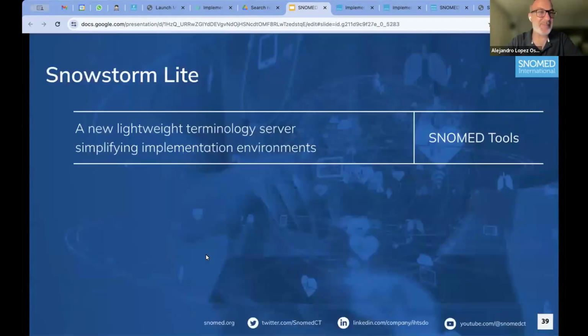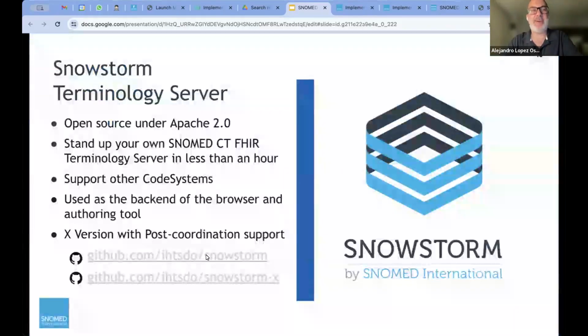Yes. And we mentioned that one of the solutions that we had to develop for the project was Snowstorm Lite. You know, Snowstorm is our flagship terminology server. It's an open source tool, completely compatible with FHIR, that supports not only SNOMED but other code systems. When you go to the browser and you navigate the browser, you're actually using Snowstorm in the background. It's really, really robust. And we even have a version of Snowstorm that is compatible with post-coordination, for example. And it's completely free and accessible.